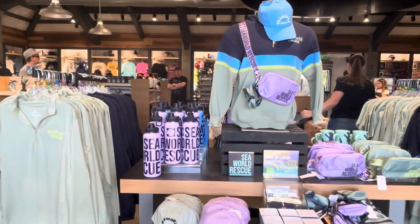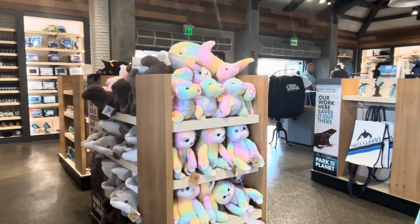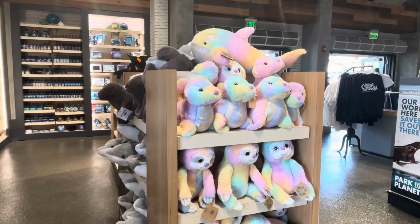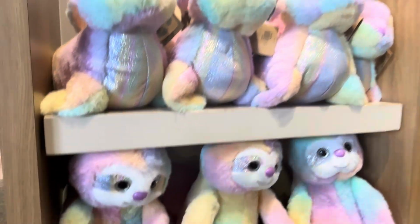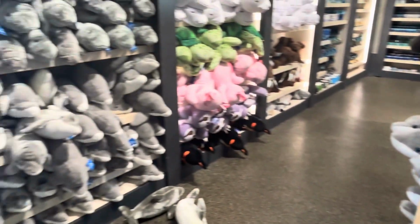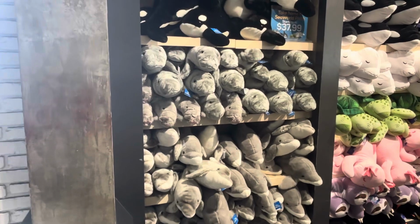Wow, we got the stuffies. They've got all the cool pastel sloth and seal and whale stuffies here. And really, what are the prices on these guys? Real quick, these are $27.99. Not a bad price. But then they've got these guys. So the small ones are $37.99.